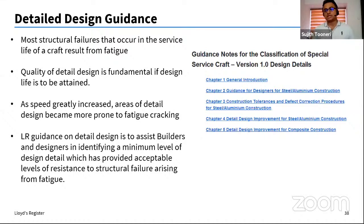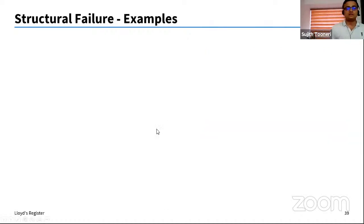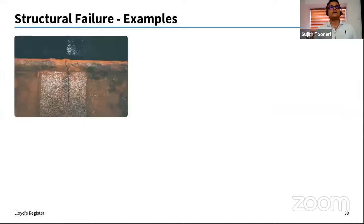And for start and stop of aluminum welds, you will always see crater cracks, so you should be very cautious in grinding all these spots. This kind of very detailed guidance is given while designing these structures. Some of the failures I'll show here. You can see a fracture due to an inappropriate doubler being used.